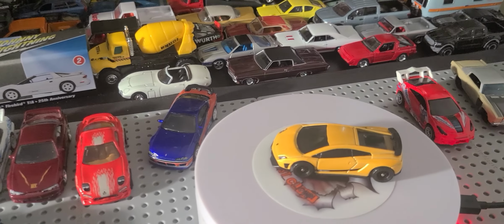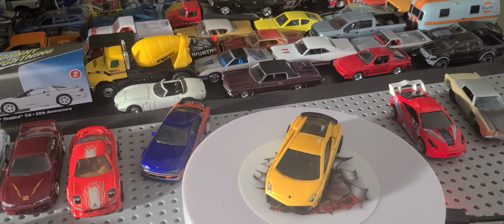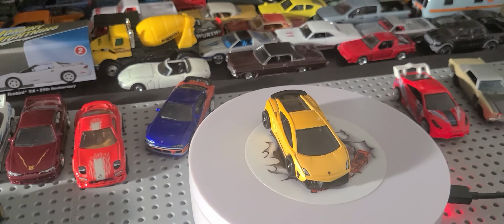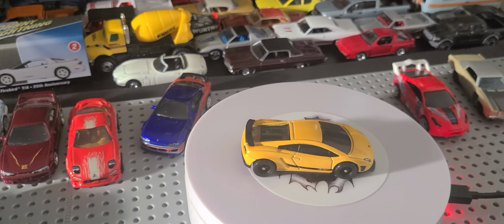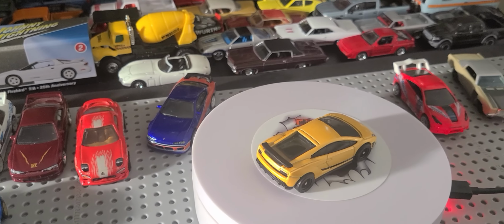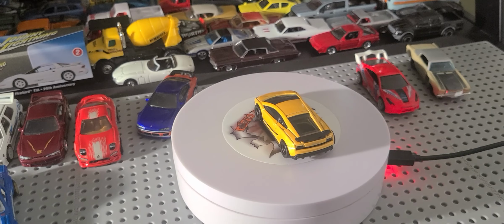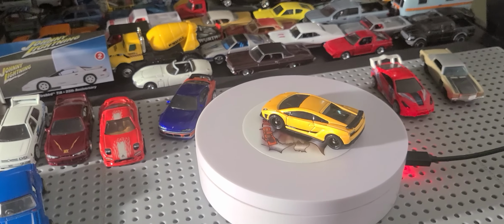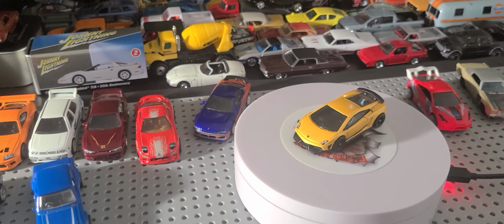This car appeared in Fast and the Furious 6, driven by Roman Pierce, played by Tyrese Gibson. There's not any race scenes. It's shown at the Toretto's house near the end of the movie. So that's pretty much it for the Fast and Furious car showcase.